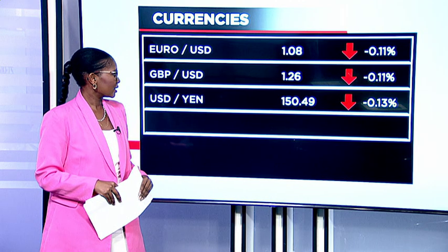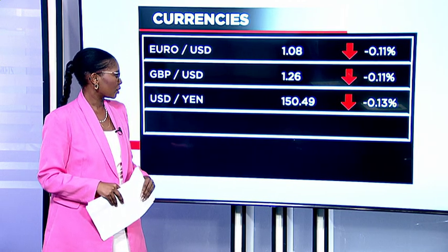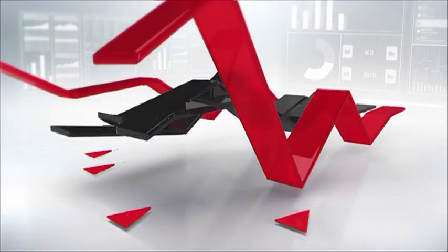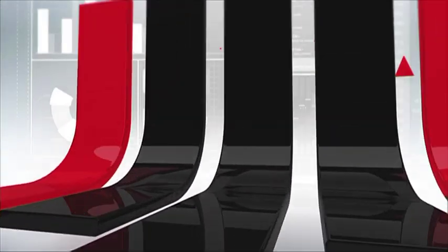Starting off with the euro dollar, that's standing at 1.08, pound dollar at 1.26, and the yen just above 150 against the US dollar.